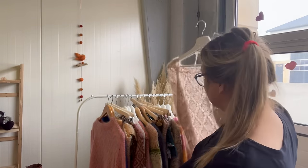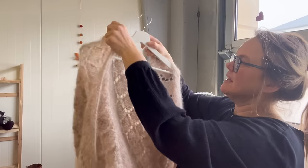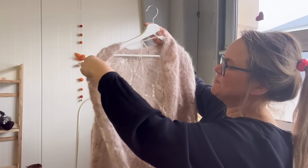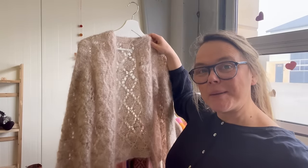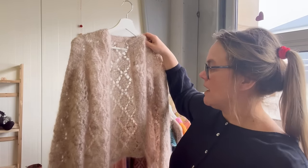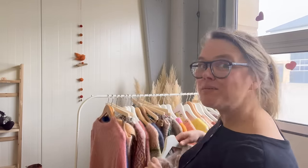And this is the mega diamond cardi. You can tell it's the same diamond pattern. I think I published this one last year. It's really hard to have this on a hanger, but this is knit in my mega mohair. And this is a size small. I have this one for myself in the soft peach colorway that I think is really pretty.